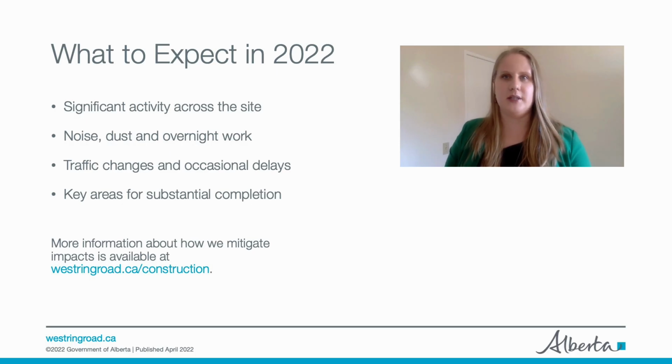2022 will be another significant construction season for the North Project, with construction activity happening across the entire site. In Alberta, the construction season is short, and the contractor will continue to maximize their progress with an emphasis on shifting traffic to many of the new roads and bridges this year.